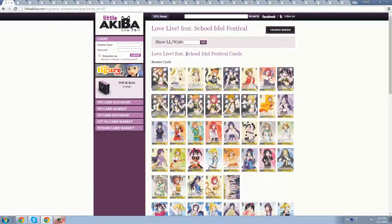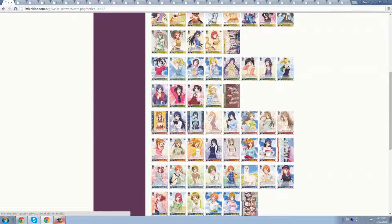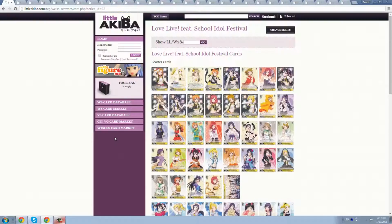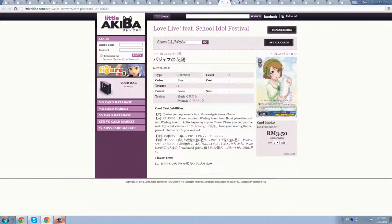So, if you're an English player and you're looking to buy the set, keep your eye out for the Eddie, the Kotori, the Nozomi, the Hanayo, the Eddies, the Umis, and that's really it. Like I said, a lot of the R's are lackluster. The best cards are double R's, and a lot of the other cards I've mentioned are either uncommons or commons.